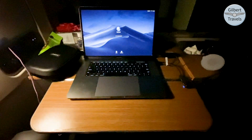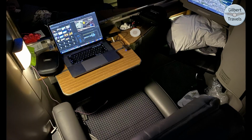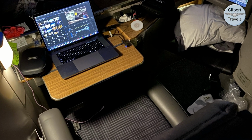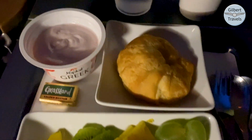Yes, it would be better if I had been seated at the windows with a nice view outside, but it's such an interesting and well-executed feature of this seat. I used it to work on editing my Hawaii trip video while I awaited breakfast. After finally experiencing it, I do think this is a very cool feature, worth trying out this seat just to give it a shot.